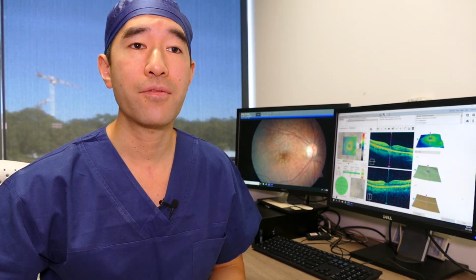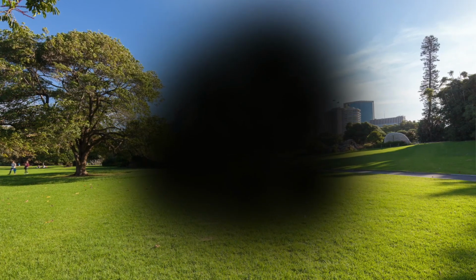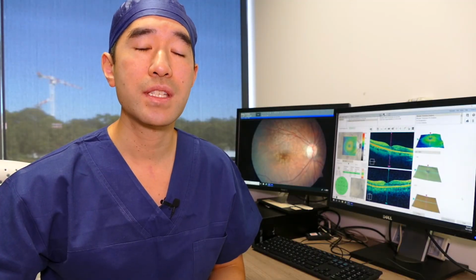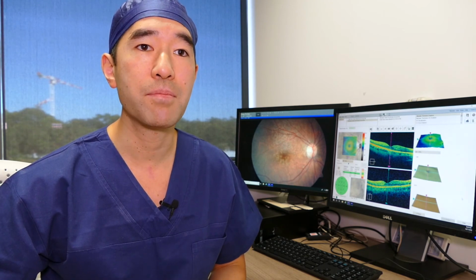Both dry and wet macular degeneration can affect the vision by causing blurring and distortion so that lines can look crooked. In the dry form, the vision tends to be affected more slowly, whereas in the wet form, the vision can suddenly decline. In both dry and wet macular degeneration, patients may have poor central vision, but they will never go blind because they still retain their peripheral vision.